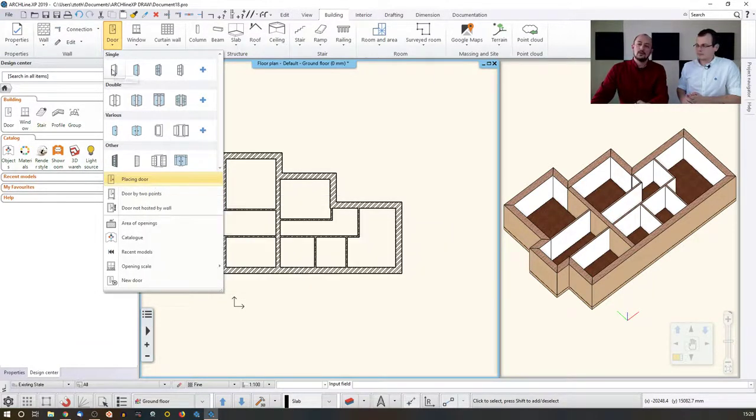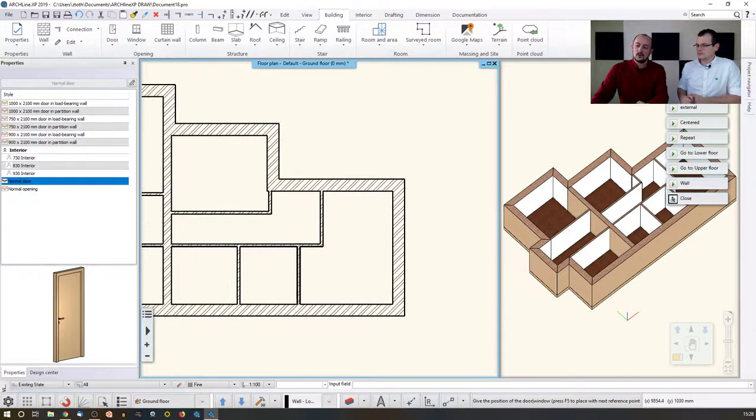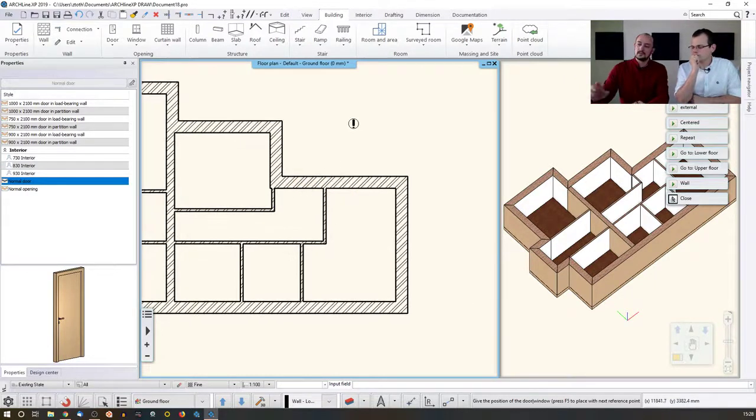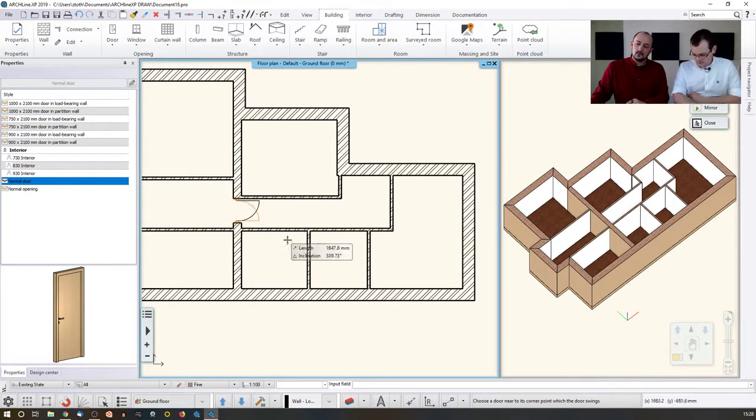So I just go with a single flush door, and then I just show you in general how it works. Whenever you, again, as you can see, there is this exclamation mark. This means that you cannot just put this door freely. There is actually a specific tool for that if you want to. But normally this should be part of a wall, so that's why it works only when you're hovering your mouse over a wall. So you can just click here, and then you can set up the opening direction.